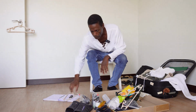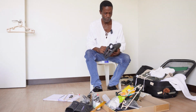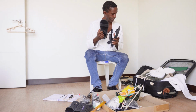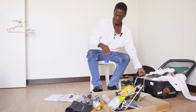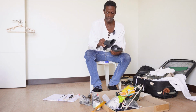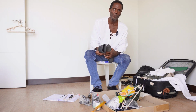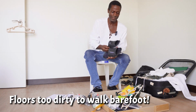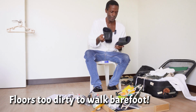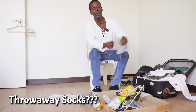That's almost it for the clothing. I also have some sandals, and here's where I brag, my $6.99 sandals I got on Saipan. And I also have slippers. These are in case I'm staying somewhere where I don't want to walk on the floors, then I can have these to walk on, the inside slippers.